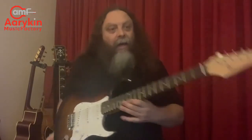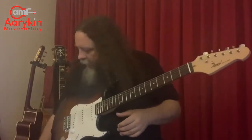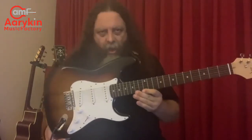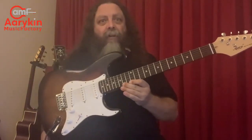This is an Aiersi Strat, available from Arrakin Music Factory. That's about it, really. But what is it? July 2020. 429 ringgit for this guitar.